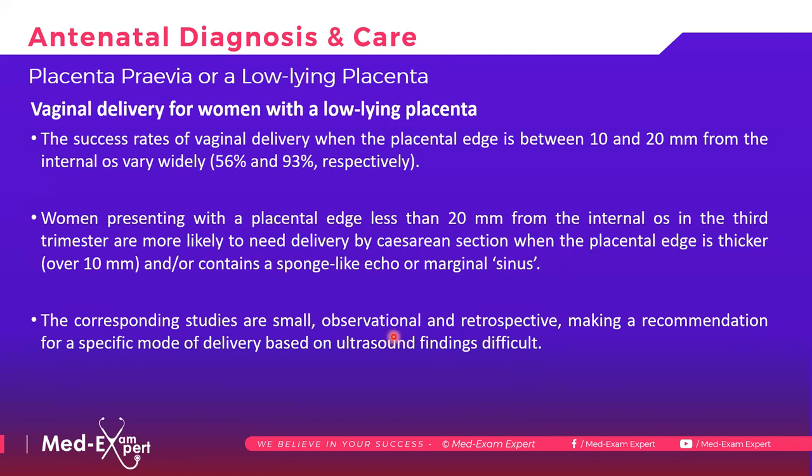The studies done on this matter are very small, observational and retrospective studies. So the recommendation here is not strong. So I think in practice, I don't think that one will take a risk of delivering a woman with low-lying placenta vaginally, because this can put her at a great risk of bleeding.